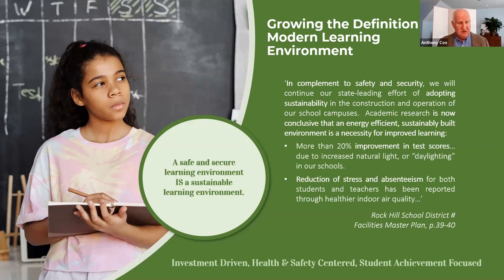At my former district, our leaders and community stakeholders realized this too. And we adopted sustainability as one of the prime strategies for creating the modern learning environment, as part of our master plan. In fact, we concluded that a modern learning environment is a safe and secure learning environment. And one of those is a sustainable learning environment. That's our natural vision for our future.